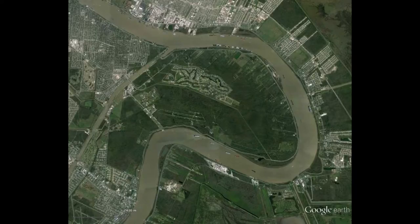So now, for the rest of my talk, I'm going to be focusing on English Tern and the composition and structure of the forest there. English Tern is basically a tongue of land created by these two sharp turns in the Mississippi here and there. It's bounded to the west by the Industrial Canal. It's bounded to the south by this community of Belle Chasse.